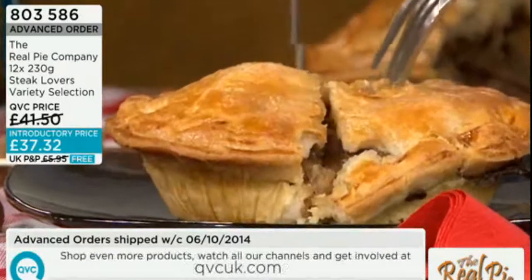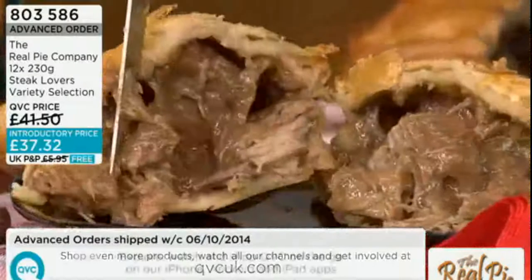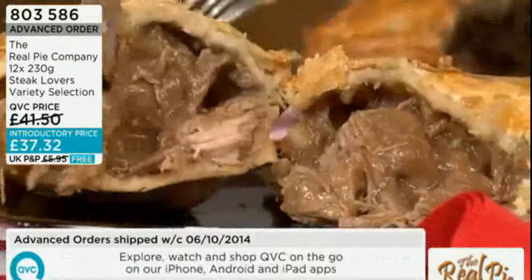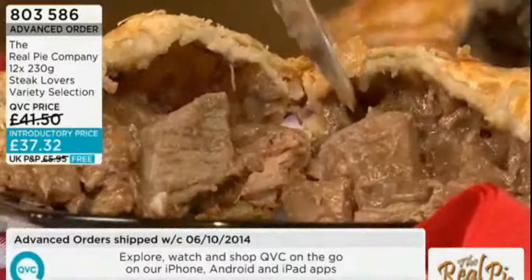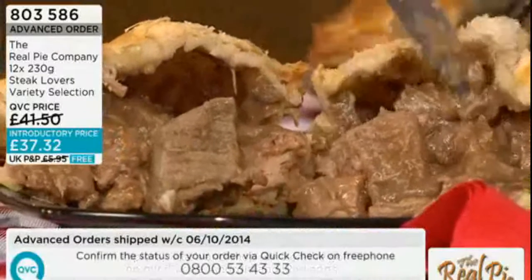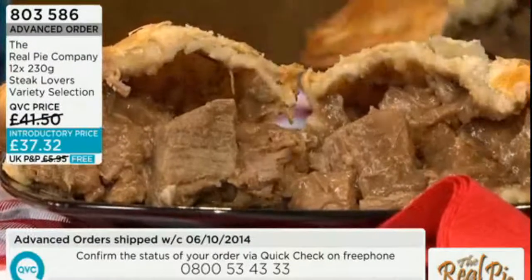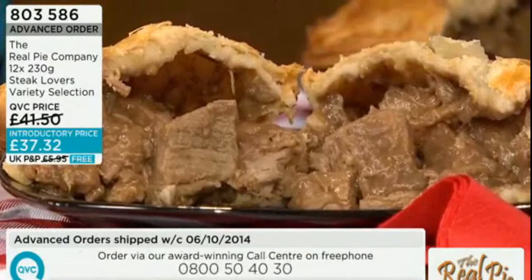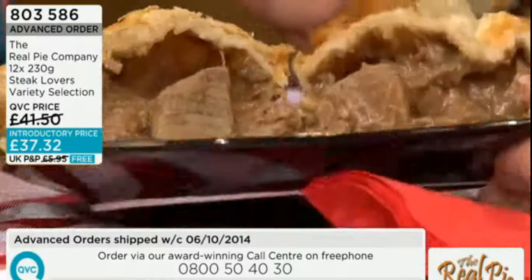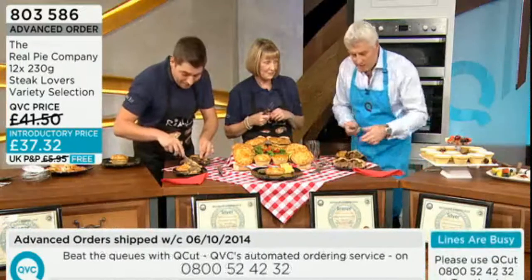Look how that pastry cuts. It's crispy, crunchy. Remember, you are pre-ordering. Oh, just look at this. Packed. Look at the size of the chunks. I'm trying to find the pepper one. It's down to 2. Now, hang on, what's that beautiful aroma? You can smell it. I'm wondering, is that the ale? Well, there are 2 in the pack. Beautiful. It's good.